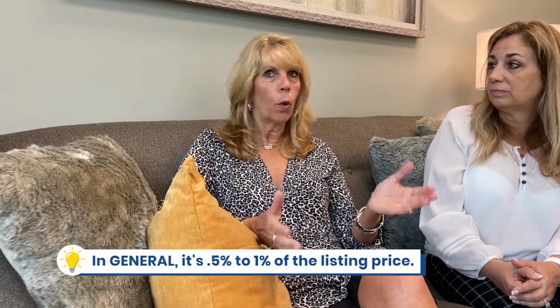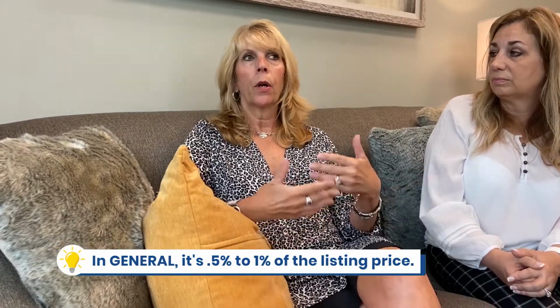When people ask what the average cost is, of course it's dependent upon the size of the property and price point. But in general, we can say it's between 0.5% and 1% of your list price. Let's say it's a $500,000 house. The average cost for staging the key rooms, the main spaces of living room, dining room, family room, kitchen, and master would probably run $3,500 or thereabouts. So that's kind of an average.